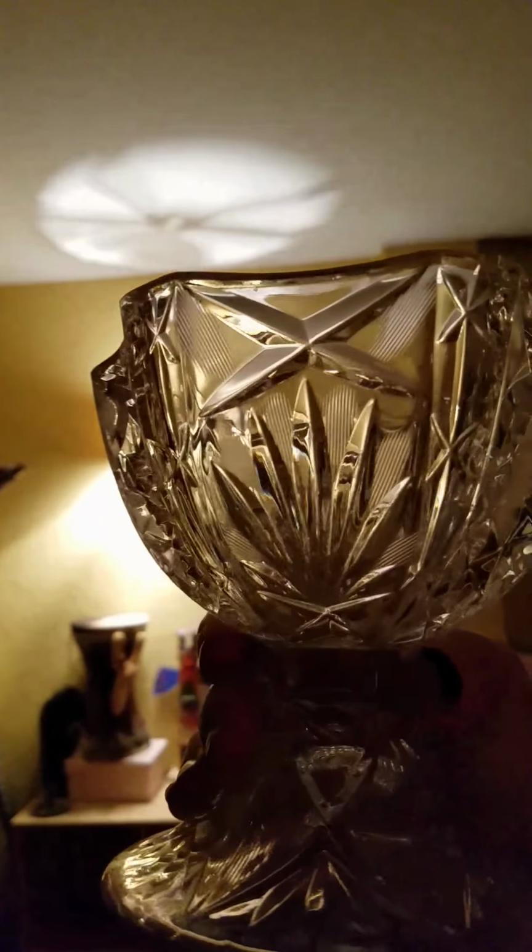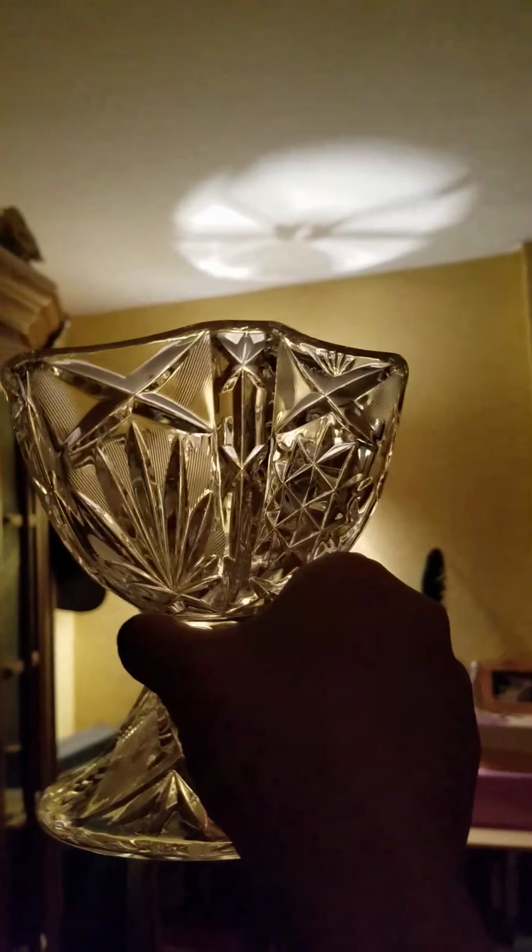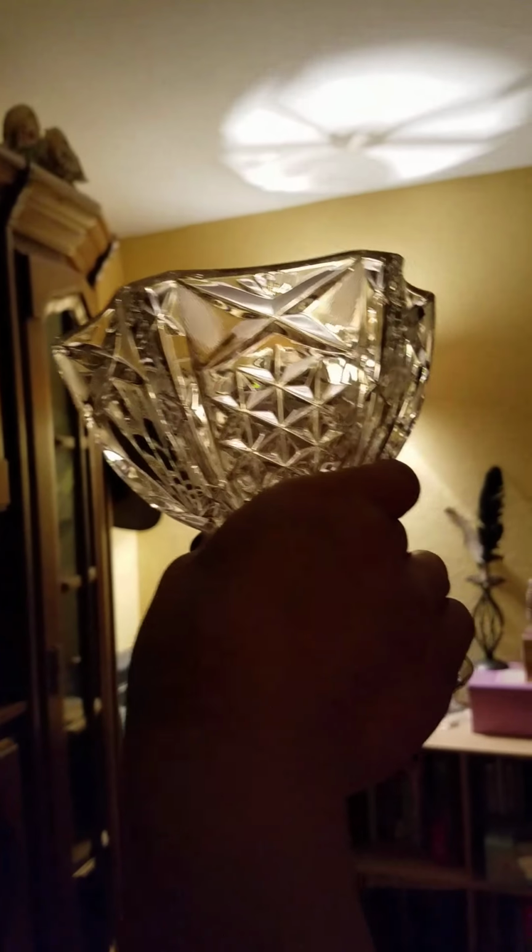And then I have this one, which can be used for water or an offering bowl. I love the beautiful cuts on this. So pretty. I love the goblet though, the chalice. And this one used to actually be an Advent wreath holder, but I use the candles for the four directions at this point.